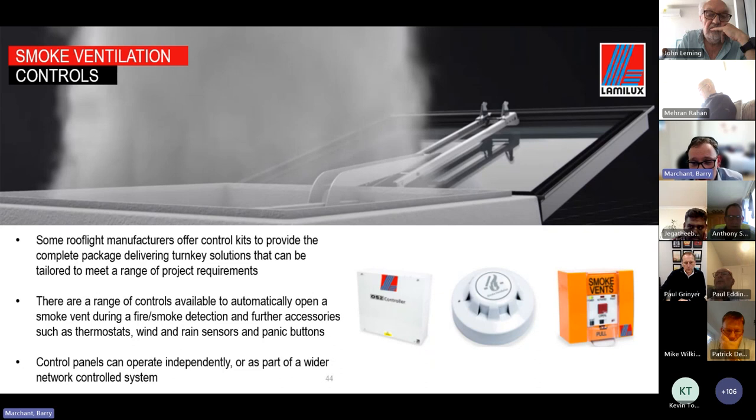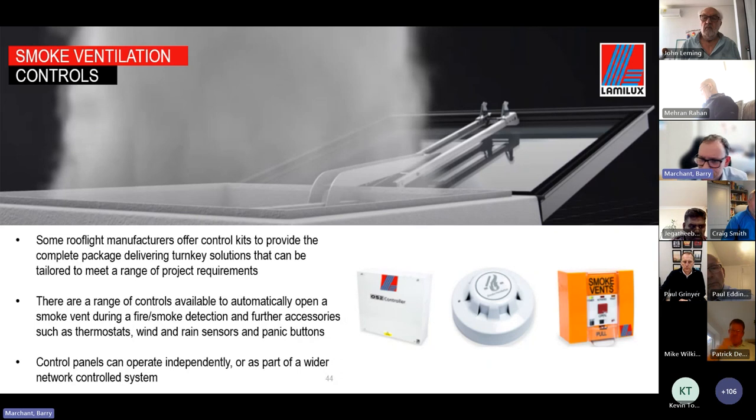Vents are usually controlled electrically with 72-hour battery backups. Final connections, testing, and commissioning should be completed by the supplier or an approved competent professional. It's interesting because on large schemes, you often now see tier one construction companies procuring a quantity of roof light products, splitting all the roof lights into a roofing company, but pushing the smoke vents onto an M&E company to be installed side by side because of the commissioning.